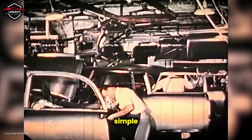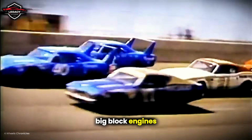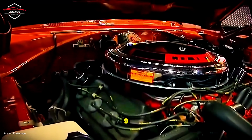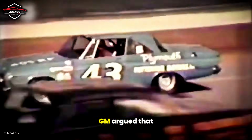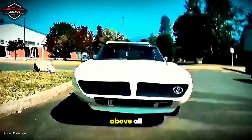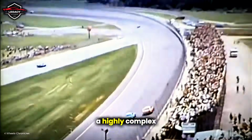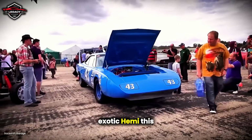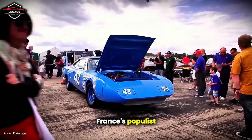Cole's message was simple. If NASCAR transitioned away from exotic, expensive big block engines like the Hemi and Ford's Boss 9, Chevrolet would return to the sport with massive financial backing. GM argued that the future of the sport lay in smaller, highly efficient, and above all, affordable small block engines. They pointed out that a small block V8 was far cheaper for independent teams to build and maintain than a highly complex, exotic Hemi. This was a brilliant move because it directly appealed to Bill France's populist roots.